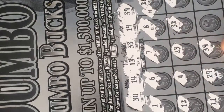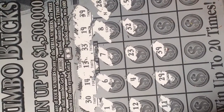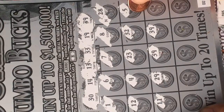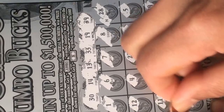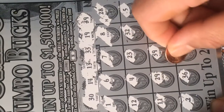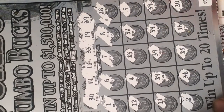29, 39, I got one number match. Okay, resume a little bit. 39, number 39 matches. 3 numbers, whoa. 39 is the Powerball number, okay? 1, 2, 3. 36, 25, 16, and 20. This is gonna be $15.